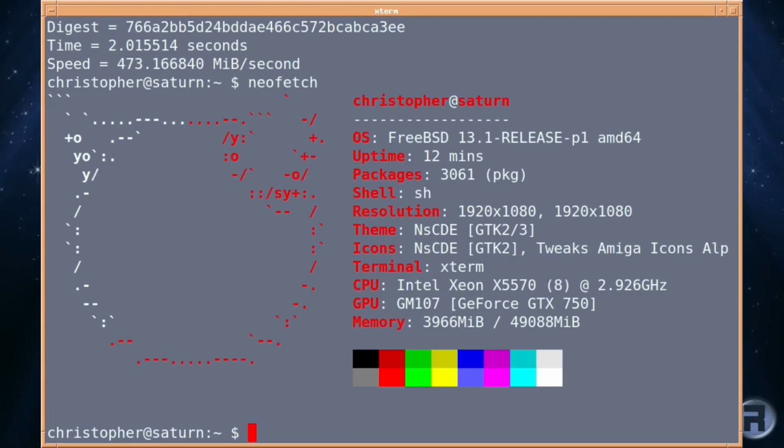It's got twin Xeon X5570s. There's 2 with 4 cores, so it gives me a total of 8 cores, running at 2.926 gigahertz. So again, it's not the fastest, and with a GeForce GTX 750 and 48 gigabytes of RAM. But it uses up a lot of electric.